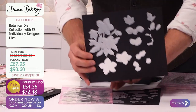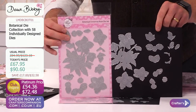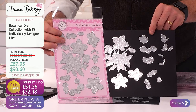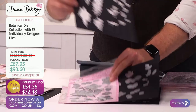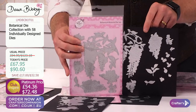So really versatile. This is your Christmas rose, not just for Christmas. I don't think so, because if you coloured that in yellow, I think that would pass as a daffodil. Absolutely right. So you could colour that with whatever colour you wish. And then we're going on to the wisteria. That was your favourite, Ben, because you knew what that was called.